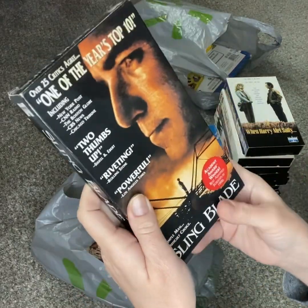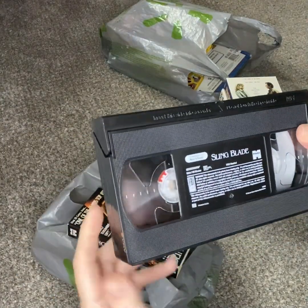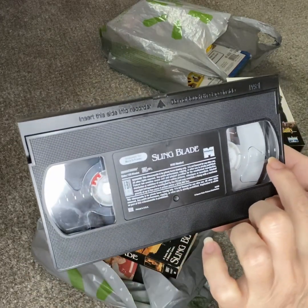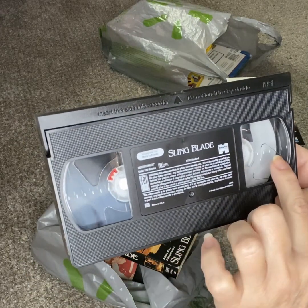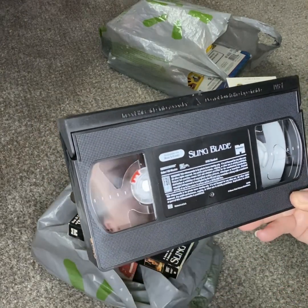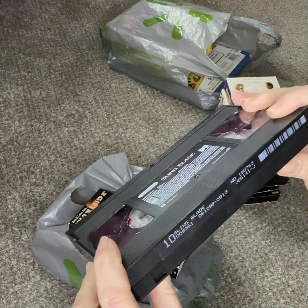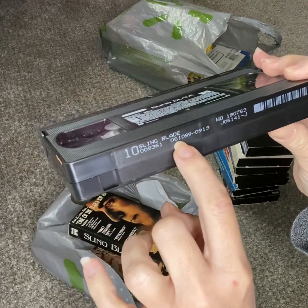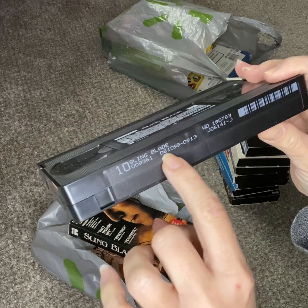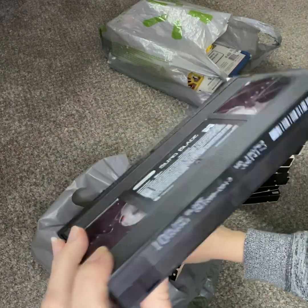Let's see what the tape looks like. Not in the best condition. I see a little crack right here and some smudges or something. And it looks like this is the date that this video was produced, June 10th, 1999. But, you know, I could be completely wrong.